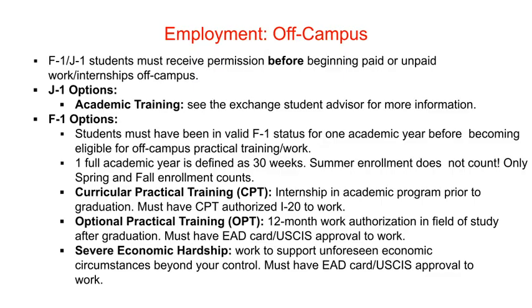Curricular practical training, CPT, is an internship in academic program prior to graduation. You must have CPT authorization in order to work. This means you must have your CPT I-20 in hand. Optional practical training, OPT, is a 12-month work authorization in the field of study after graduation. You must have an EAD card and USCIS approval to work on OPT.